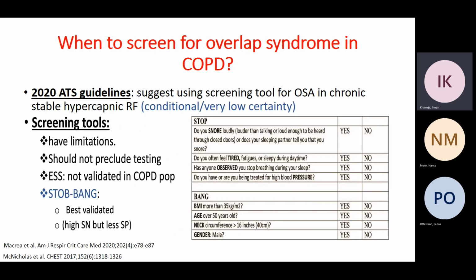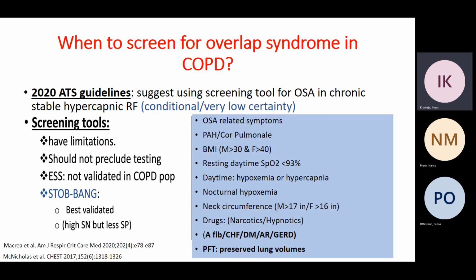So what to do with these people? The guidelines from the ATS were all over the place. It's a low certainty, conditional recommendation that we need to screen COPD patients for obstructive sleep apnea. It wouldn't hurt, but it shouldn't delay your treatment. You can use the STOP-Bang scale or whatever. The Epworth sleepiness scale was not validated for the COPD population, so if you want to use something, you can use the STOP-Bang. And if you see those symptoms and signs, I think it becomes a mandate that you screen for sleep apnea. You can start your treatment. If you are in a hurry, you want to start them on home NIV for COPD, you can do that.